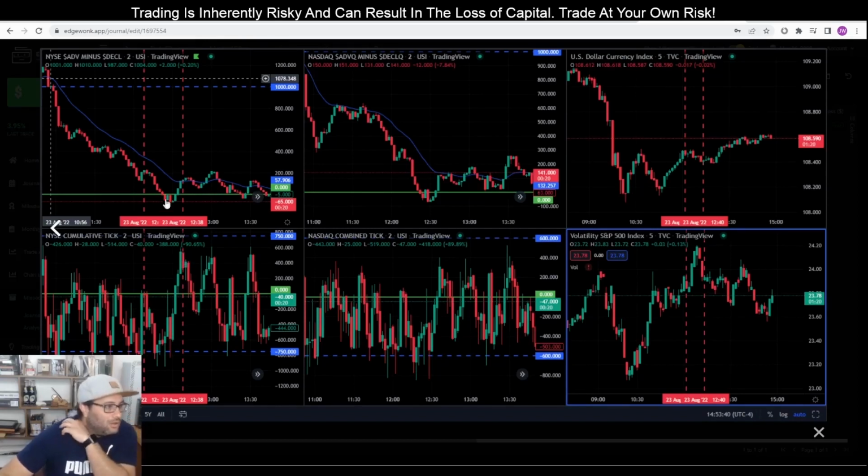Same thing with the advanced decline. It wasn't until it pulled back here that I got stopped out of my trade. So all good on those internals there. The dollar kind of stopped being in my favor before I got in the trade, right? We talked about it coming down in the overnight. On this pullback is where it first went short.